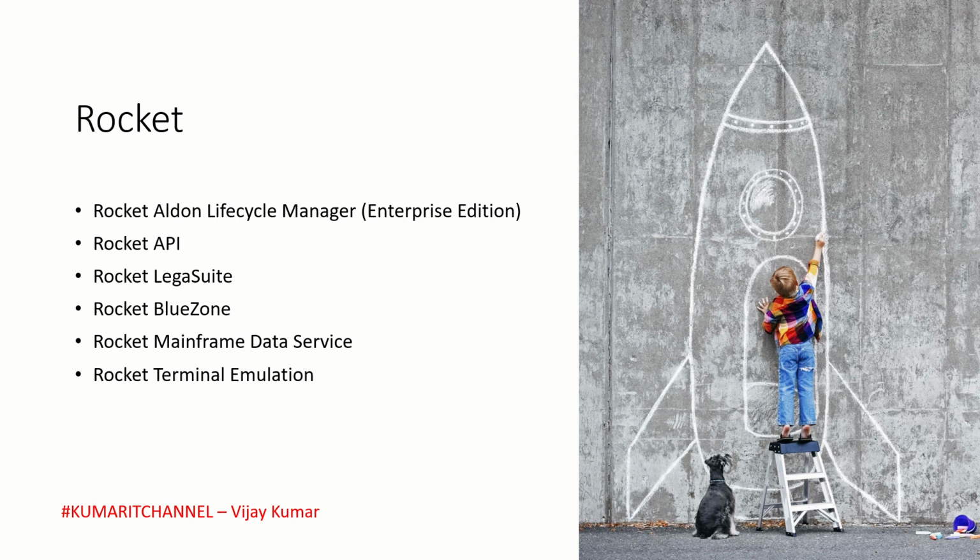Then they have Rocket API. This tool allows organizations to create APIs for their mainframe applications, making it easier to integrate them with other systems and applications. And they have LegaSuite. This tool enables organizations to modernize their mainframe applications by creating web and mobile interfaces without modifying any underlying code. And then they have BlueZone.